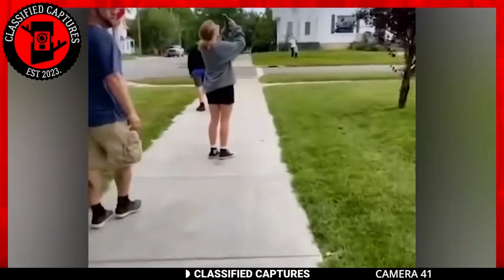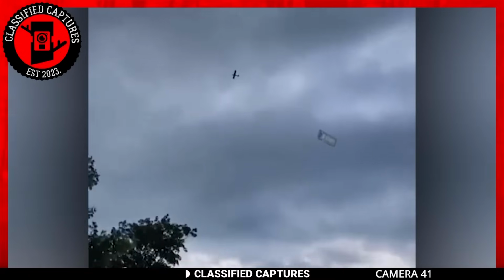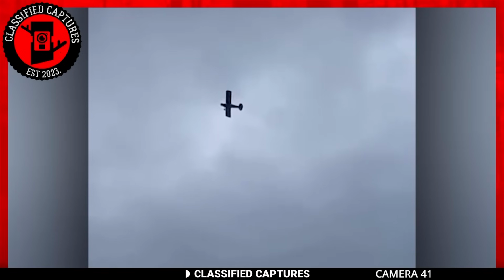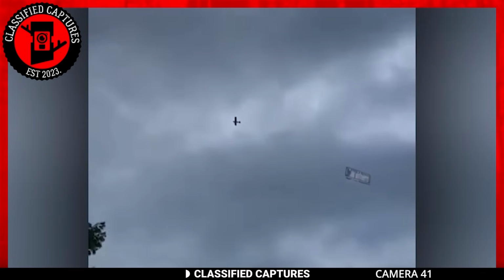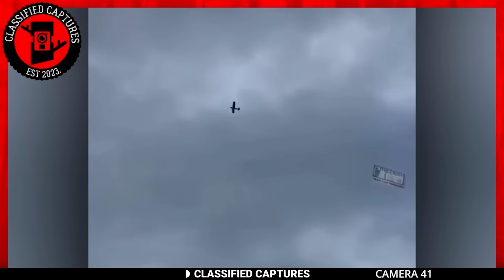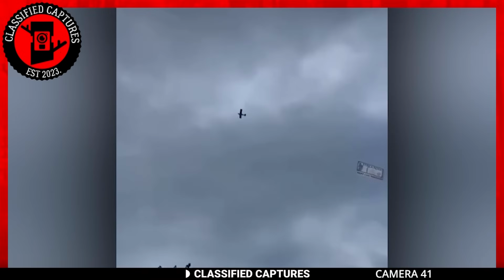Now hold on to your seats, because here's yet another instance of what could be a real-life Matrix glitch. Take a look at this footage. Plane. Is it moving? It's not moving. You can distinctly hear the sound of some sort of craft, as if it's cruising along. But guess what? It's frozen in place like it hit an invisible wall or something. Sounds like it's moving.